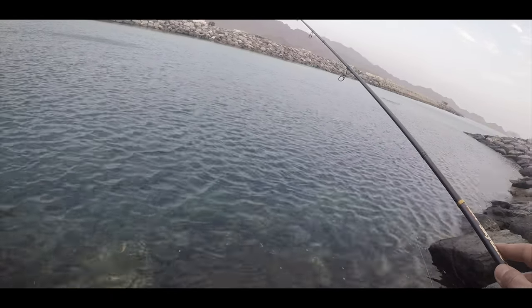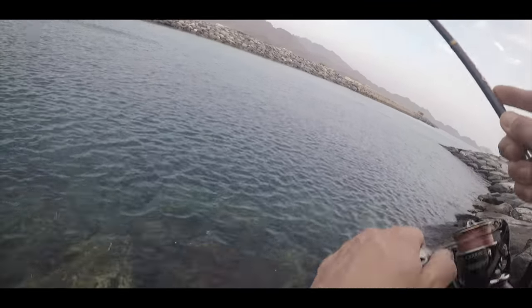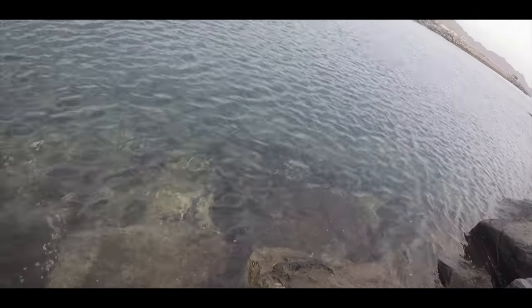Got a bite just now. Yes, see, a nice bite. It's a good size fish. Fighting, trying to hide in the rocks. I think this is grouper. Yes, this is grouper.